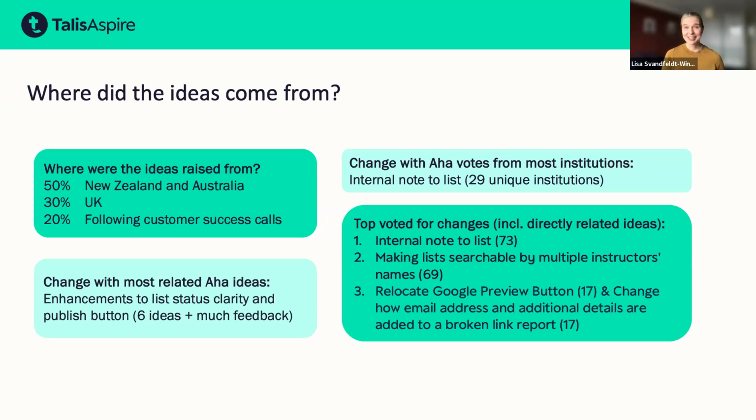Counting votes and so on is a little bit tricky, because there were, of course, many related ideas. For example, the publish button and list status has had a lot of different kinds of ideas that all come together.